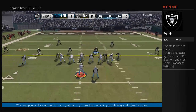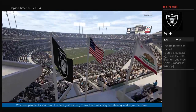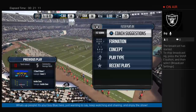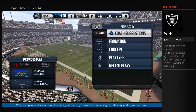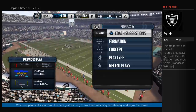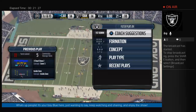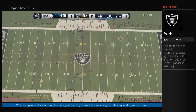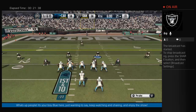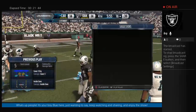Well, the D-line going into that spread look, they want to get to that quarterback. Tackle made by Smith that time. First down here after the run. Here is the first snap of the final quarter. Stewart's met at the 16.